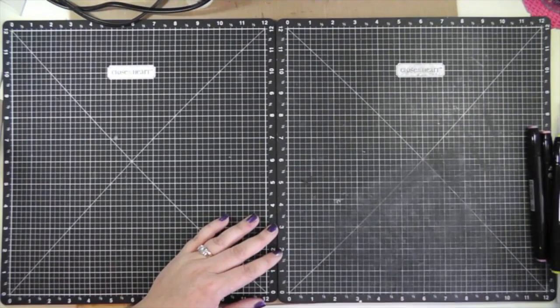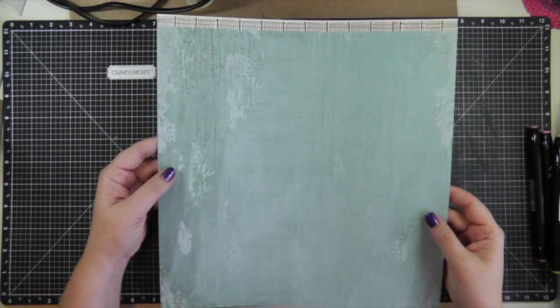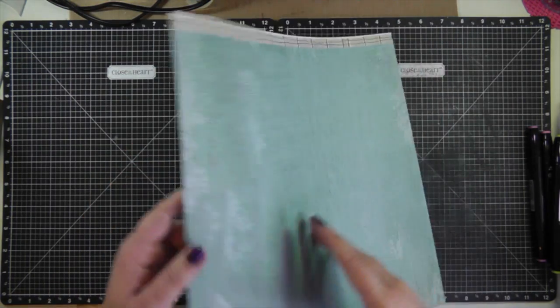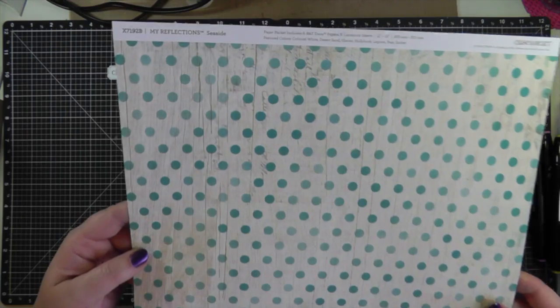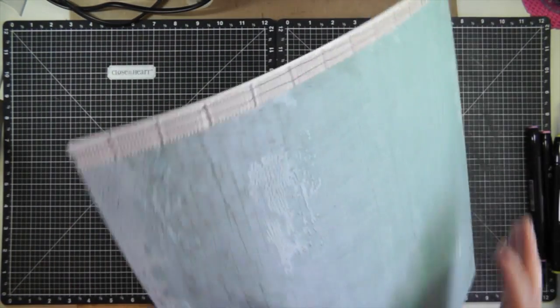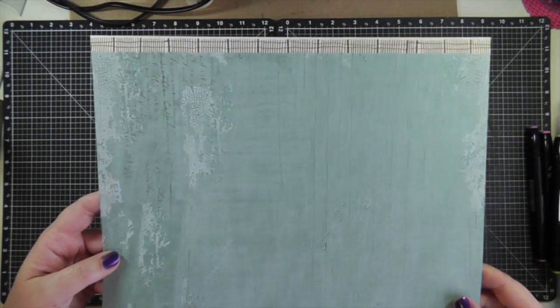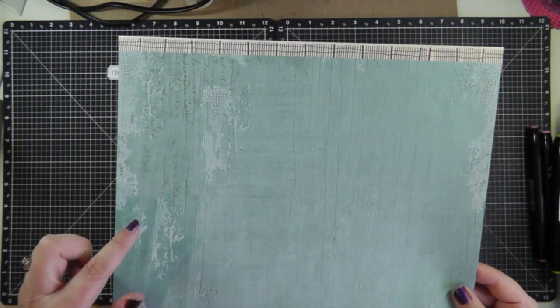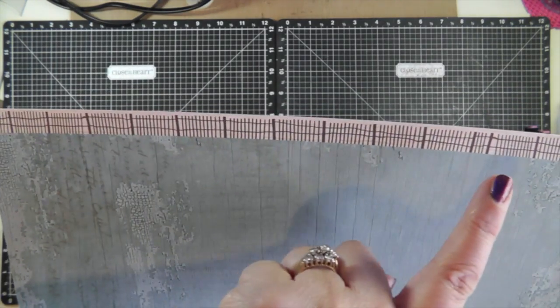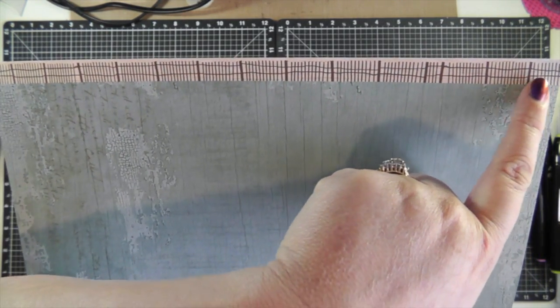So now I'm going to move on to specifically what you get in the card making consultant kit. The first thing I'm going to show you for the card making kit is what we call B&T bulk paper. So this is called the Seaside. This is from the Seaside paper line. And so you'll get 24 sheets of this specific pattern paper to get you started with card making.